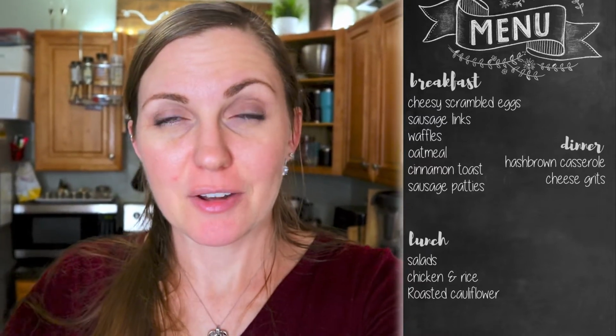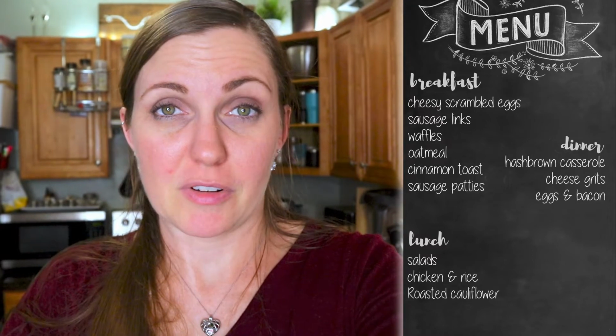We had the grits tonight with eggs and bacon, so that was super helpful because while we made that for dinner, I cooked extra and Brandon did extra eggs and some grits, so I'm gonna have that as a side for breakfast also this week.